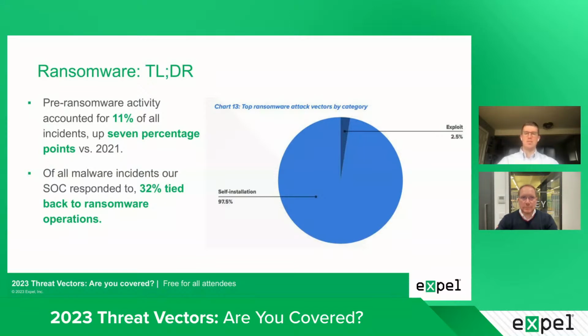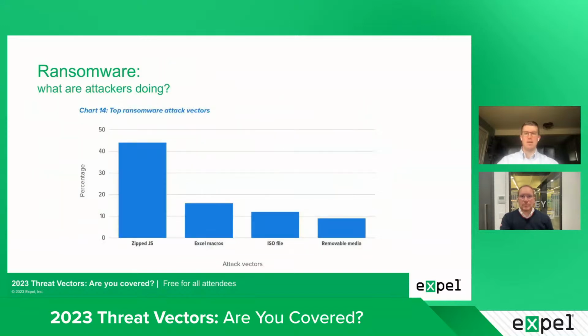And then another interesting note was, of all malware incidents, because obviously malware can be used to do a number of different things, it was almost a third, 32%, tied back to ransomware operations, where the end goal would have been ransomware deployment. So we felt like that was a really compelling data point to share as well. So I guess true to form, the summary is this was something that we saw more of, and we expect to see more of it as we look into 2023.